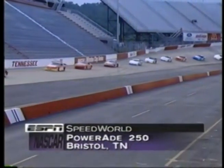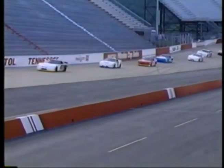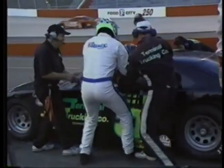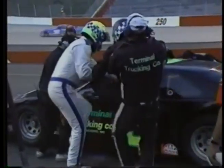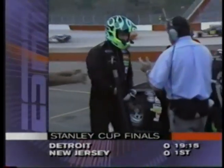Back in Bristol, Tennessee, the early laps of the PowerAde 250 were under caution for the first time of what possibly could be many this evening. Take a look at the driver change that happened just moments ago. That's Rich Bickle in the Kleenex uniform helping Freddie Query out of his car. What do you mean helping him? You mean dragging him? I mean throwing him out. He just simply grabbed him and said, Freddie, get out of that car.